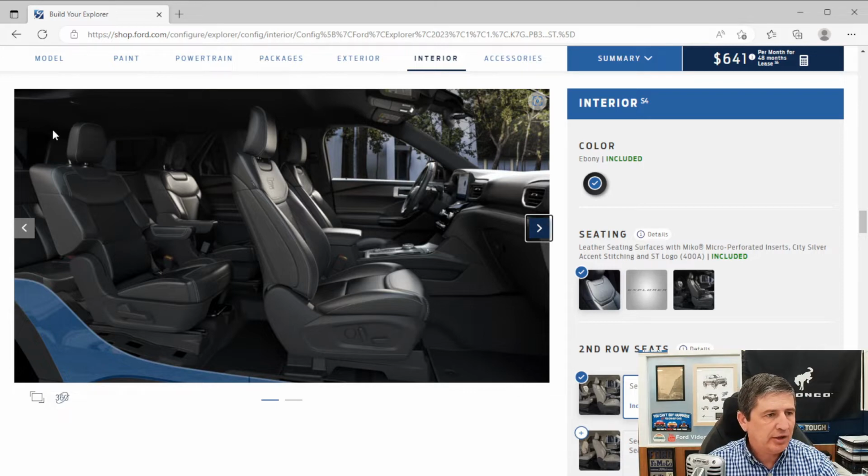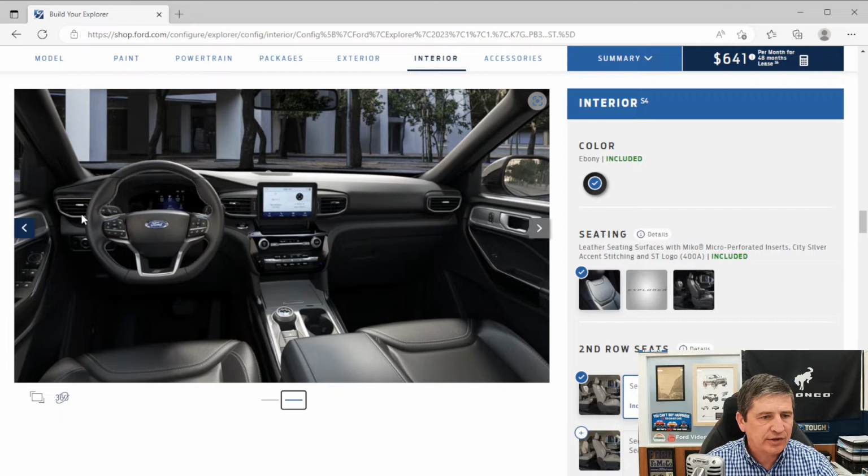So the ebony on the upper, that means the headliner as well as the pillars coming down, the visors, as well as the overhead console will all be that ebony interior. And of course, we'll get that ebony all over the vehicle. As you can see across the dash, you're going to see that on the dash, the lower parts of the dash, even on the console.